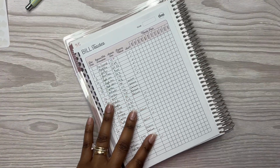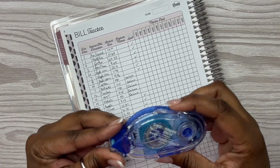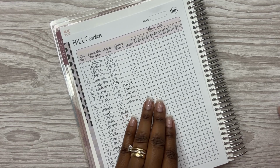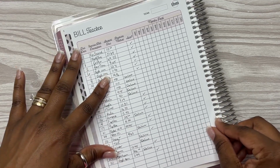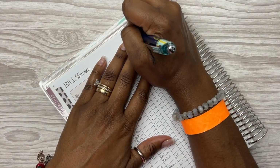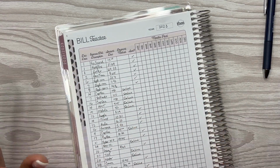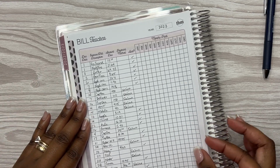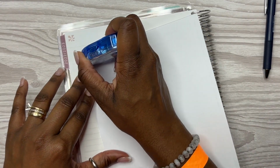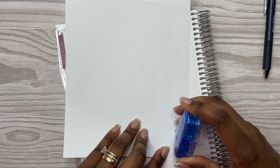Let's flip this back on its side, and we're going to just use my Tombow Mono permanent adhesive tape, and we're going to tape this down, and this is for year 2023. And y'all, this is a bill tracker from the Budget Mom Budget by Paycheck workbook. What I did was in 2019, I ordered her Paycheck workbook. I think, no.